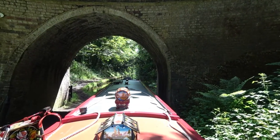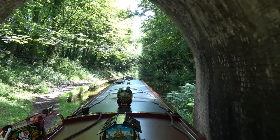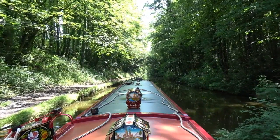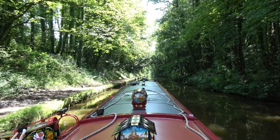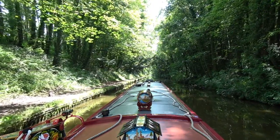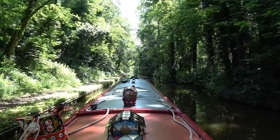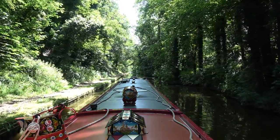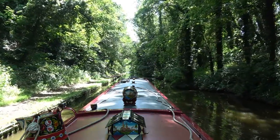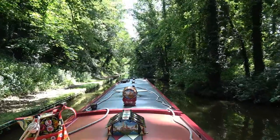Scenery. We had some lovely views when we was up the Llangollen and the Montgomery. But this is every bit as magical. Yeah, it's fabulous. Absolutely fabulous. Rarely seen a boat on the majestic Shropshire Union Canal. Absolutely brilliant. A tunnel of trees is the best way to describe it.